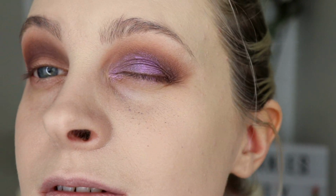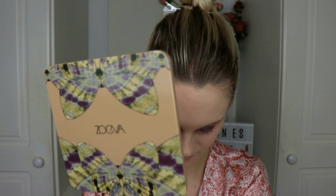That is an absolutely beautiful shade. It's not really, I can see it in person. It's not really showing up here, sorry. But I'll post a picture. There you can see it. It's really pretty. Oh, it's beautiful. Absolutely beautiful.